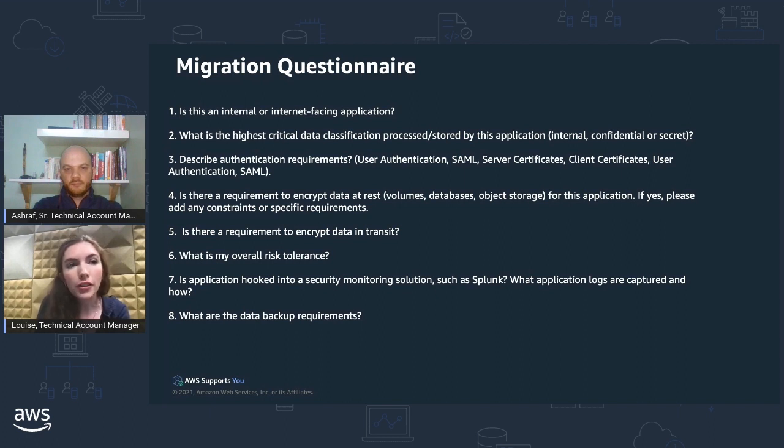What is my overall risk tolerance is another really good question. This gives you a clear understanding of your risk language and responsibilities across the organization. And here you can apply the defense in depth approach I was talking about and different detective and preventative controls as well. Is my application hooked into a security monitoring solution, such as a third party like Splunk? And how are these logs captured? Here you can look into the different logging and monitoring services we discussed, and you can even apply some auto remediation or notifications as well. And lastly, what are my data backup requirements? We have many different storage services that you can use for migrating to the cloud, and also to take advantage of when your data is all on the cloud.